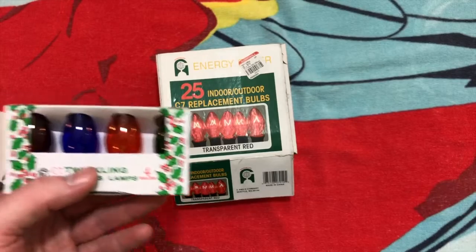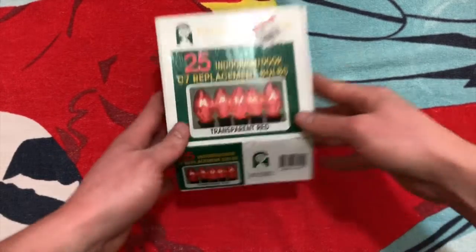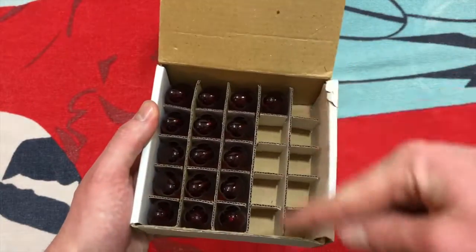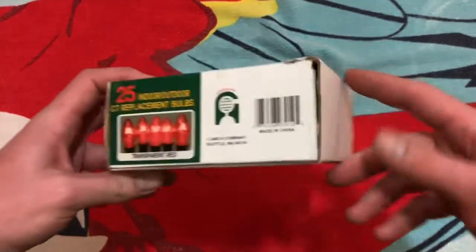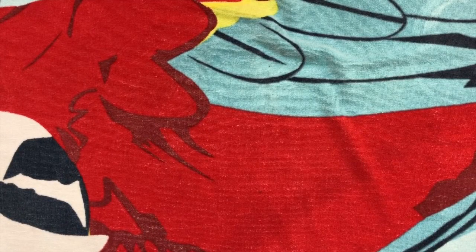And they have a whole aisle of C7 and C9, and it's really cool. And they sell these boxes as well. But for $1, not bad. Those are all the ones that I used in the strand there to replace the burnt out bulbs. But pretty cool. So that is what I picked up at the other Goodwill.